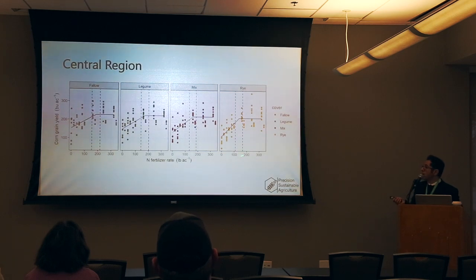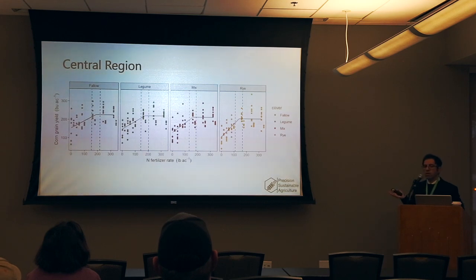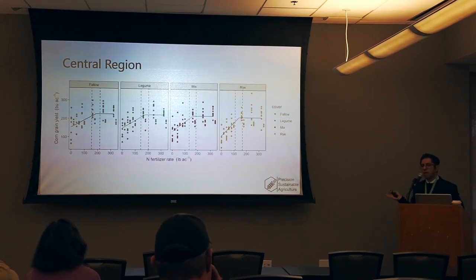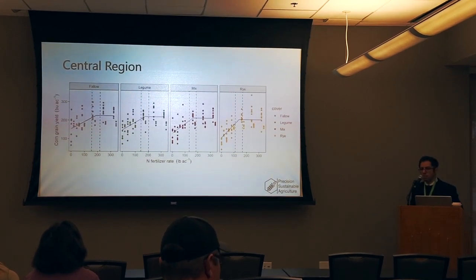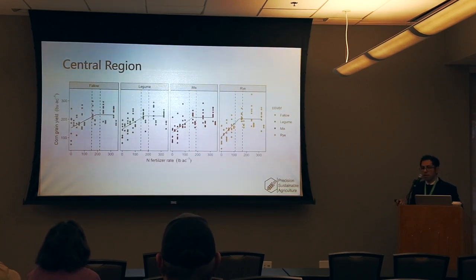This is the response of corn to nitrogen. You can see the rye, and two things happen. One, the yields decreased to some extent, not much, but a little bit. Also, it needed less nitrogen as a result. So you got some yield cut, but also less nitrogen requirement there. When we did the mixture, that kind of went away. So that's one benefit of incorporating that legume in the mixture: it probably eliminated any potential immobilization that could happen by rye in that scenario.